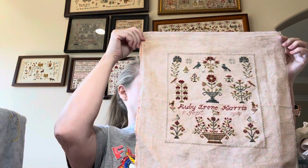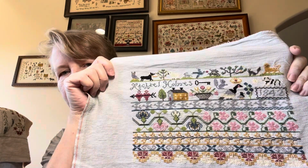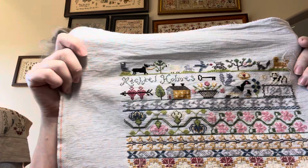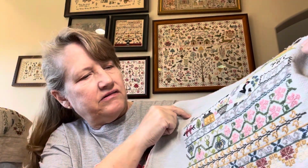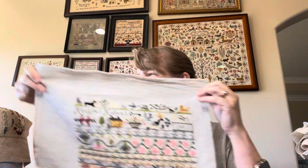This is like the true color of this. I think this is Fawn, maybe, PTP. All this stuff coming up is PTP. This is Rachel Holmes by Heartstring Samplery. And I took out some of the rows that were down there. And I think I changed some of the colors too. But this is on kind of a gray fabric. Might be Dapple.